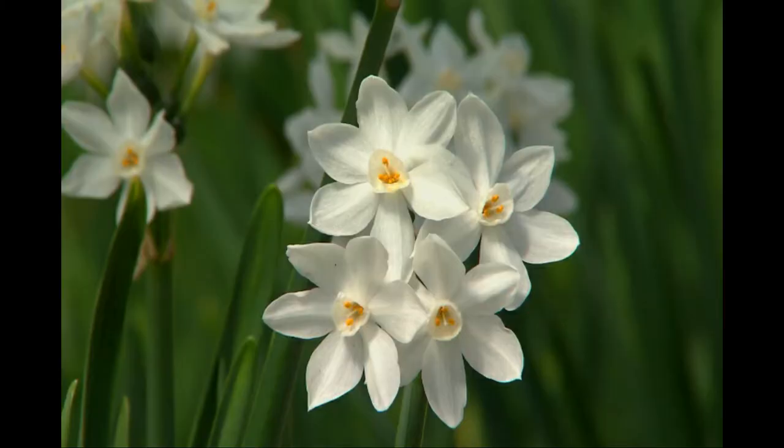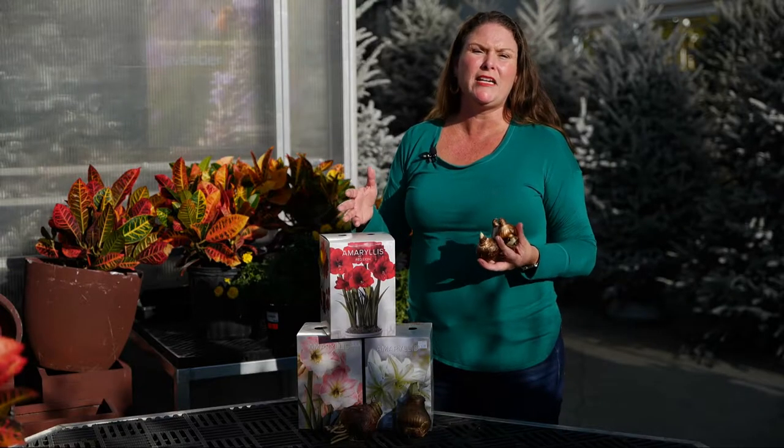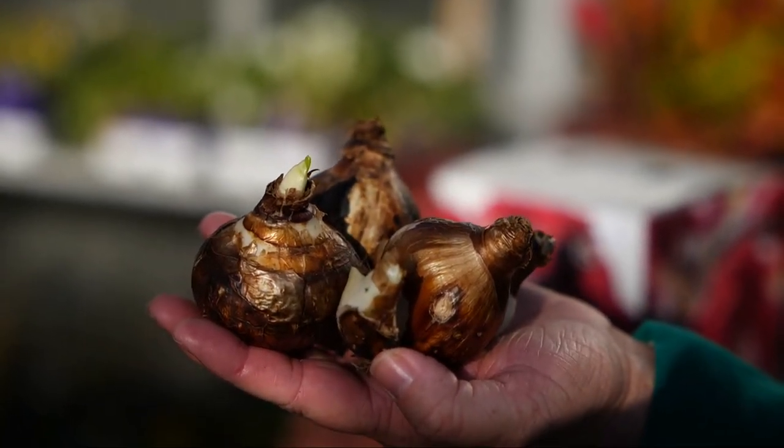Some of the most gorgeous flowers that gardeners can grow are from bulbs. And two that are specifically grown during the wintertime here in Louisiana are paperwhites and amaryllis. Now, these can be forced to go into blooming during Christmas, and many people actually use these bulbs during this time. Now, paperwhites are very fragrant.